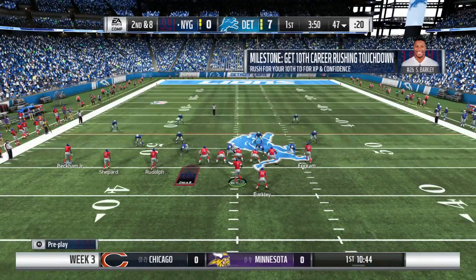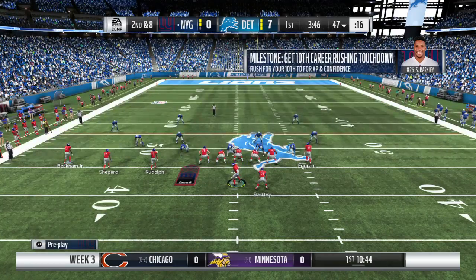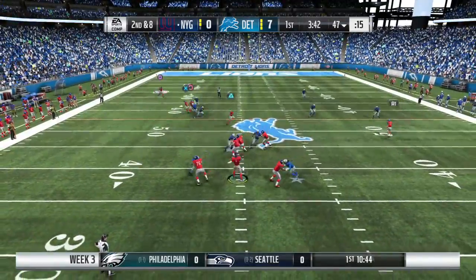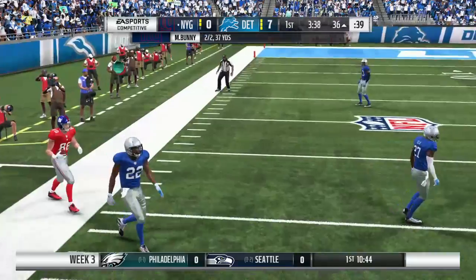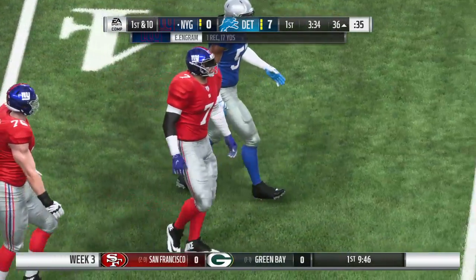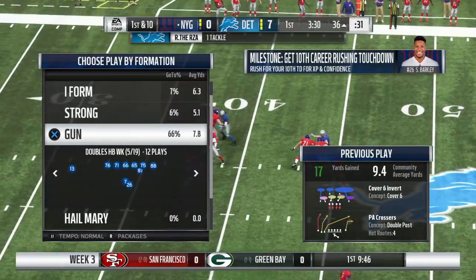All right, now, lucky 56. They'll look to throw here. Toward the sideline, and look at that catch. Dragging the toes, and that's going to be a first down. Well done. First time they've hooked up here. Good for 17 and a first down.